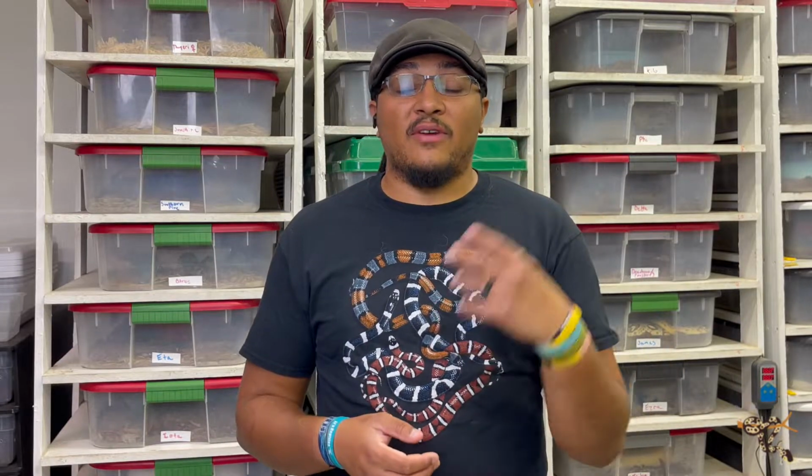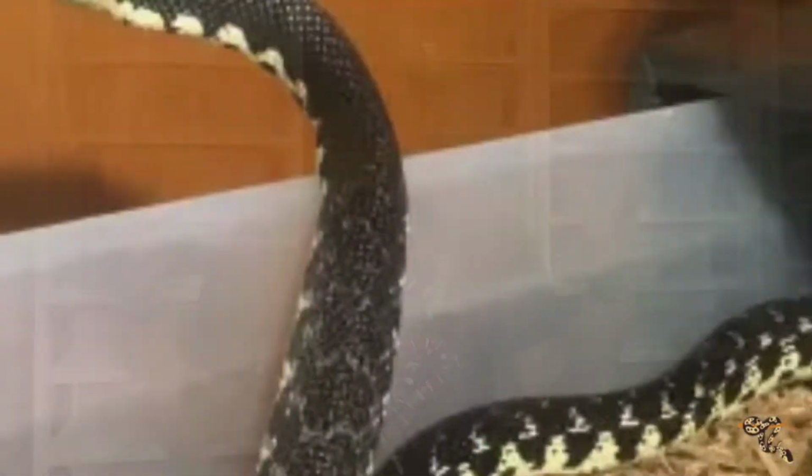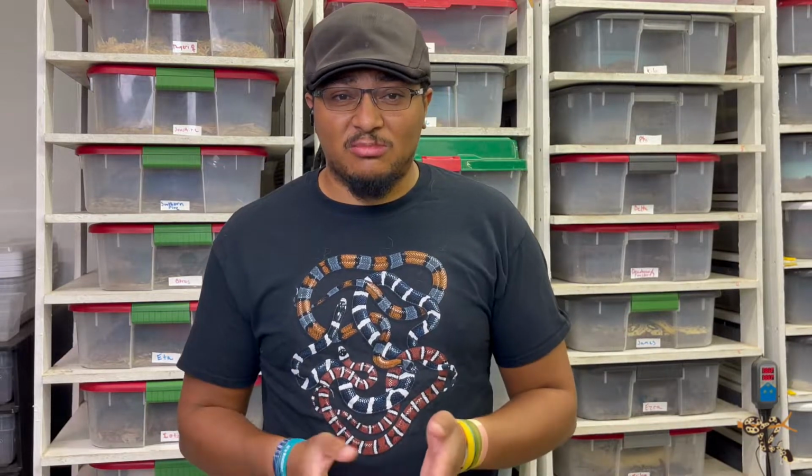Now, these guys share a lot of the very same attributes, traits, and care requirements even of a lot of the other hognose species. I will say that these guys will also hood up as well, but as far as I know, no one's ever managed to get a Madagascar giant hognose to actually play dead, like the Easterns and the Plains are very well known for. They don't really seem to do it.